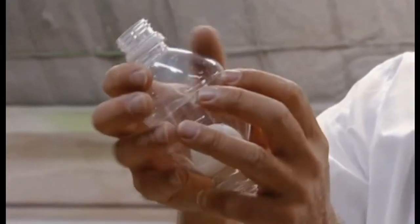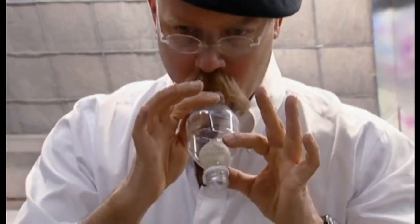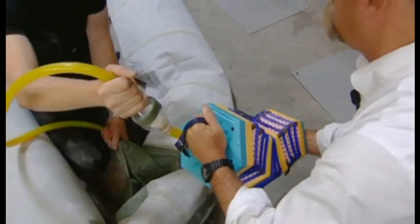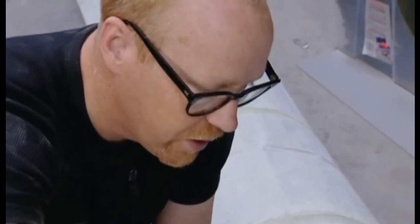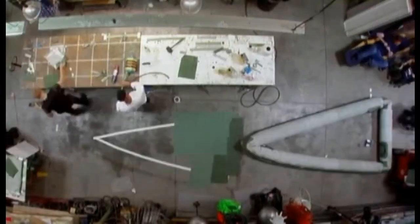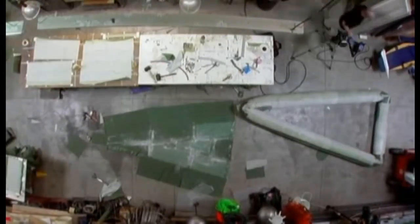Using a ping pong ball, Jamie engineers an ingenious one-way valve so the thing will blow air in but not suck it out again. Works beautifully. That's pretty good. It's working. It took 30 raincoats, but the MythBusters have their raft. They're ready to use it to escape the rock.